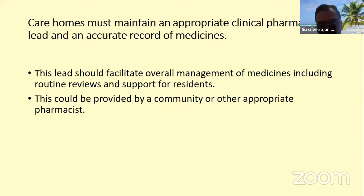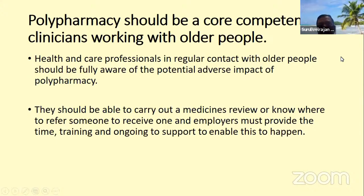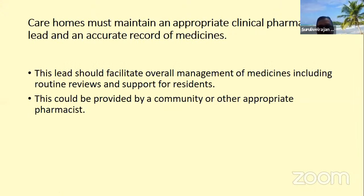So they say, at least in the Western world, you have to have a clinical pharmacy person who follows all these medicines, gives appropriate management, and reviews and supports the patient on a continuous basis. So what happens is the doctor's visit is there, the medicine is prescribed, but somebody takes care of the medicine and makes sure that only the right medicines are there. This could be provided by a community or other pharmacist also. The pharmacist nearby the nursing home can visit and make sure that everything is all right and the patient is taken care of. So this has to be there. That's where the pharmacists have to take care of the elderly, the polypharmacy issue, as one of their core competencies.